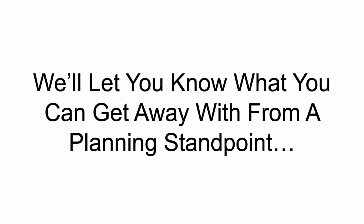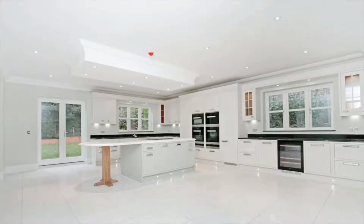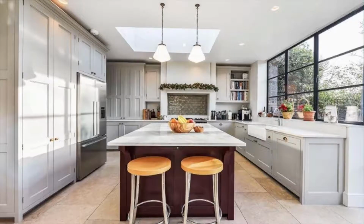We'll let you know what you can get away with from a planning standpoint if you require that to start with, as you can build a lot of extensions now without planning permission at all. We'll show you the best way to plan your extension, given what style you're looking for and what's physically possible with your property, so you can get to live in a home perfectly suited and tailored to how you live.